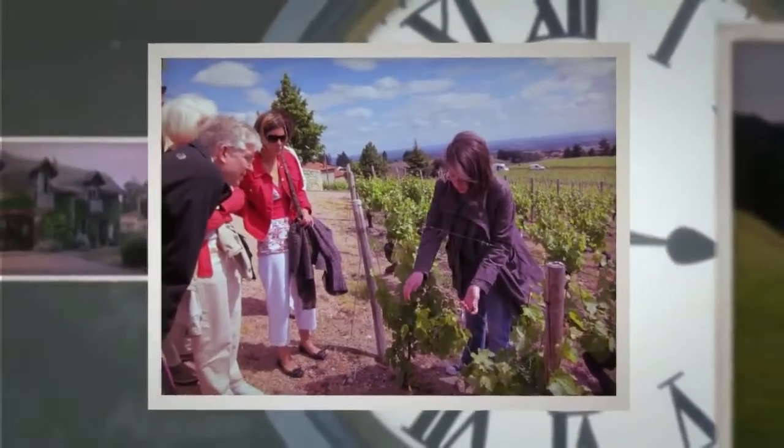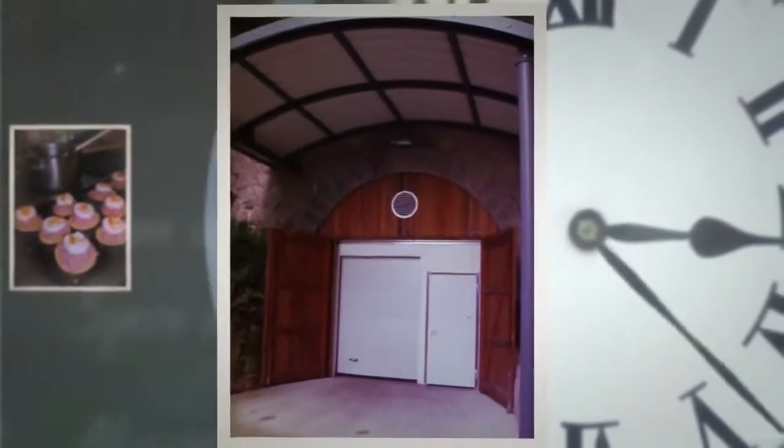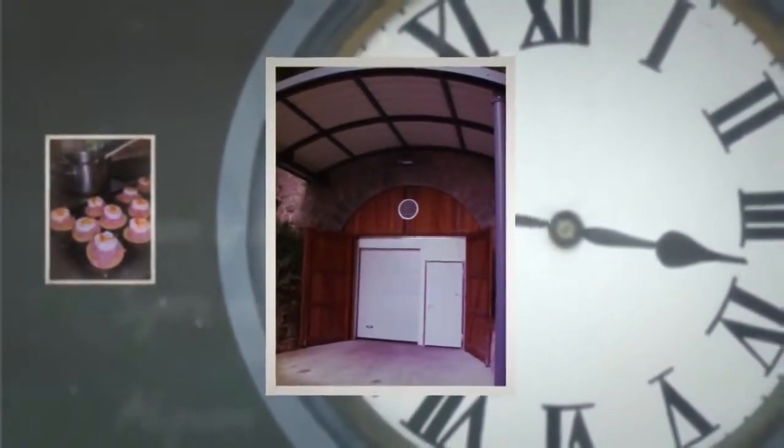We have an optional wine tasting course as part of the trip. We also have an optional cheese tunnel course as part of the trip. The cheese tunnel is really cool.